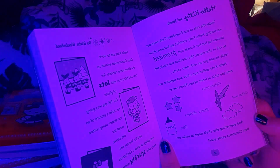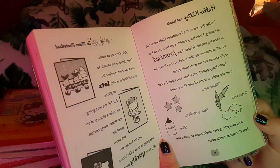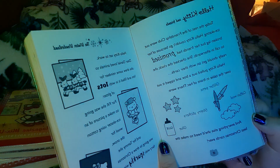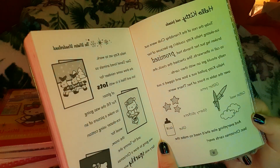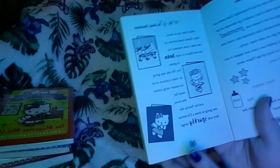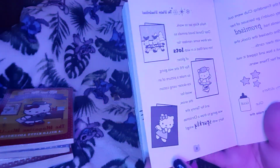Dear Daniel loved animals, so she drew some reindeer for him and filled it with lots of glitter. For Fifi, she was going to make a picture of an ice skater using cotton wool for the snow. And for Tammy, she was going to draw a Christmas fairy with sparkly rings. So as you can see, these are the cards.